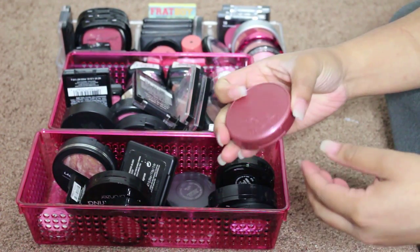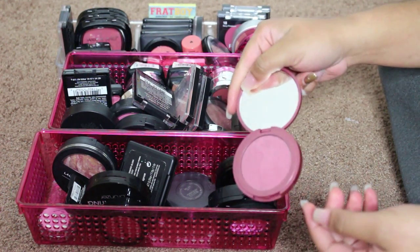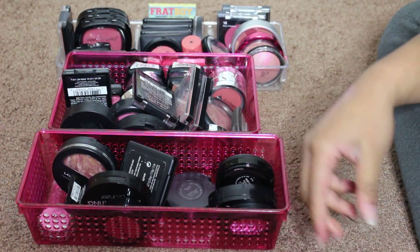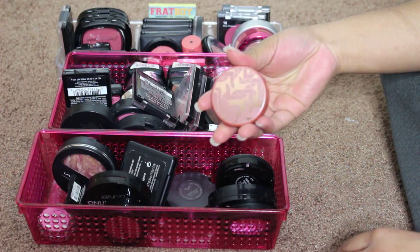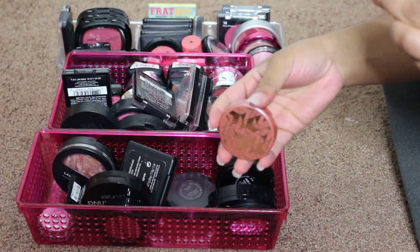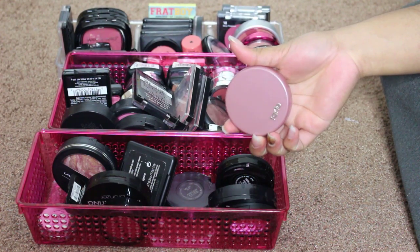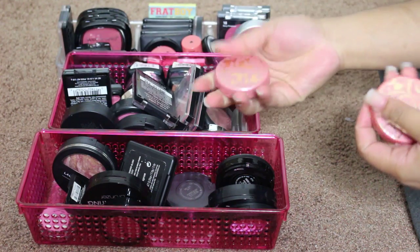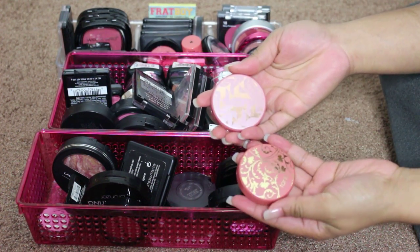This is like one of my favorite blushes ever. This is the Tarte blush in Blushing Bride. It's so pretty. It's like a nice purpley color. I have Sincere. It's that color. I love that blush. This is another favorite of mine. This is Tarte Dazzled. Two more. I have Supreme and Classic. And I love both of those, and I'm keeping them.